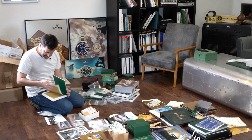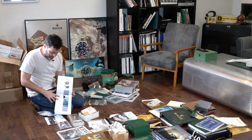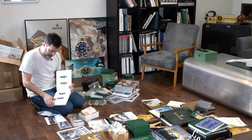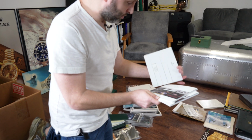Another Rolex booklet, seems to be more recent. Something cool and probably worth, you know, a couple $100 or something like that. Yeah, you can see more recent models in here. From Daytona to the Cosmograph Daytona, a passion for speed. Looks to be a little bit more recent.